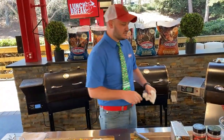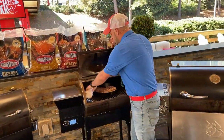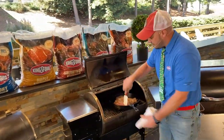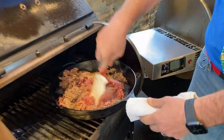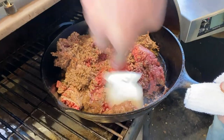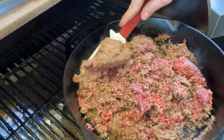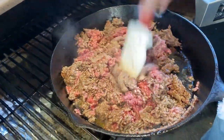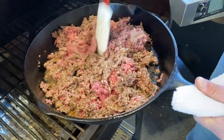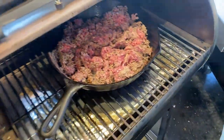All right, so we're going to go ahead and give this a quick stir. And the one thing you want to keep in mind with lamb, again, is it can be a little on the fattier side. So you really want to cook this about 90% and then drain the fat off. That's a good tip. You don't want a greasy shepherd's pie. Gordon would yell at you if your shepherd's pie is greasy.